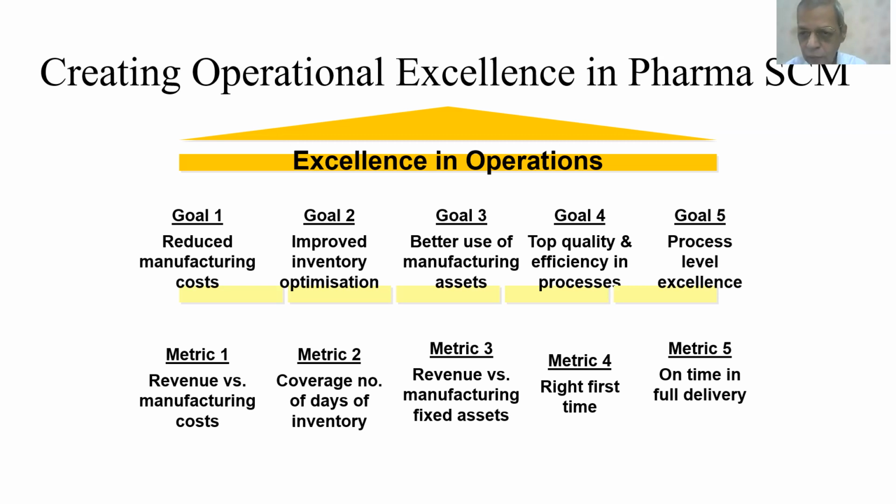My goal 3 is a better utilization of my manufacturing assets. Now I'm coming to my manufacturing plant. I have made a huge investment in plant and machinery. Those plant and machineries must give me the best quality product with the best utilization. That means minimum downtime, so that good quantity and quality products are available.